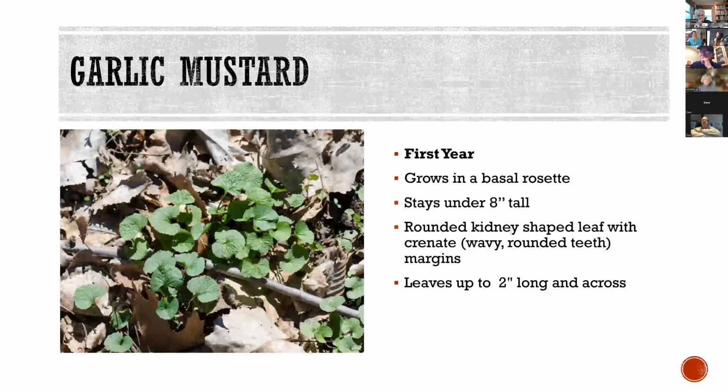The leaves are sort of shaped like a round kidney bean shape, like a circle with a little mini circle cut out where the stem is. Some people confuse these with wild violets. Wild violets don't smell like garlic when you crush them. So always do a test if you're not sure. And these leaves are a little bit smaller. They're kind of 2 inches long and across.